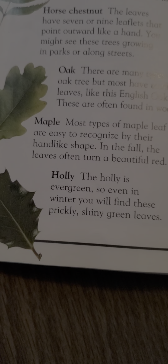High above the ground, a tree's leaves use energy from the sun to make food. Below ground, the tree's roots spread out to search for water. Water! When you look at a tree, you can see a home for many animals and birds.